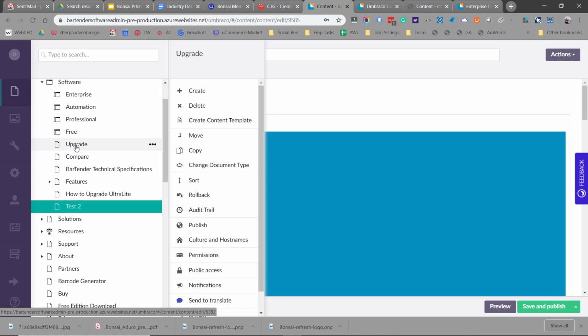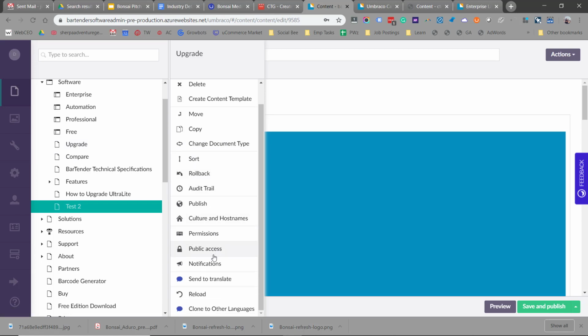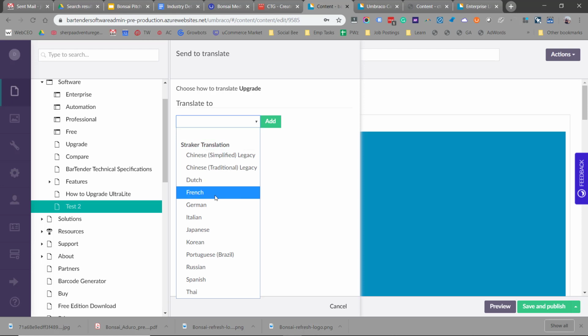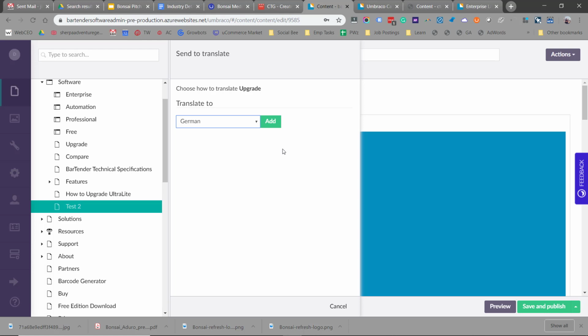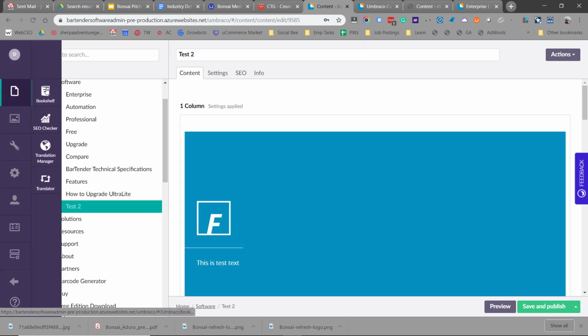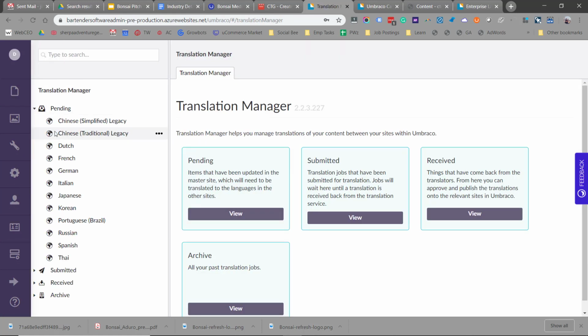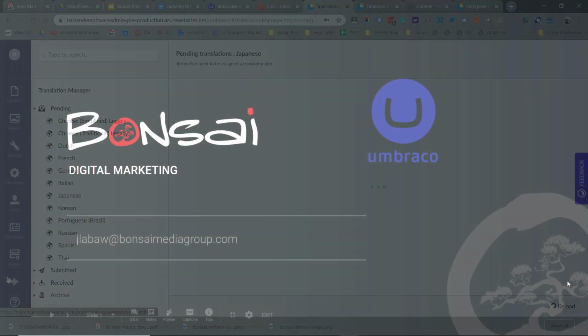If they need to get it translated, all they have to do is click the page that they want translated, and they're going to send to translate right here. They're going to choose the language that they want it to go to, or the specific site. In this case, I'll say German. They click add, and then their translation partner will get an email notifying them that there's a new page to translate. And you can see exactly where each of your translation jobs are, from any jobs that are pending in each of the different languages, and ensure that your content is being translated in a timely manner.